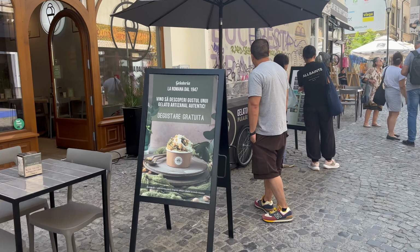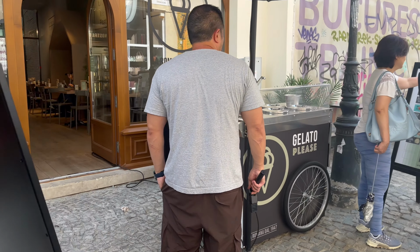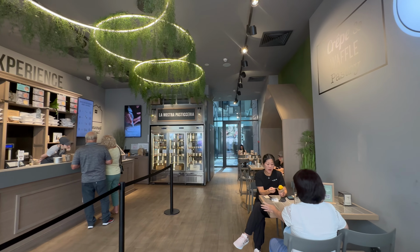Here we have the Gelateria La Romana in Old Town, where you can find a wide assortment of ice cream flavors.